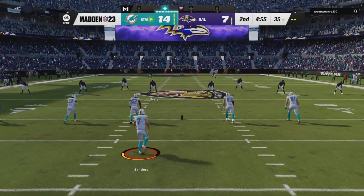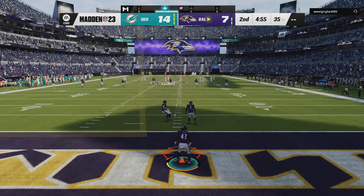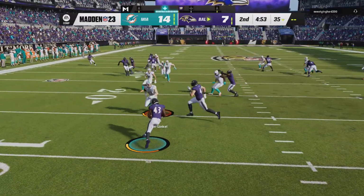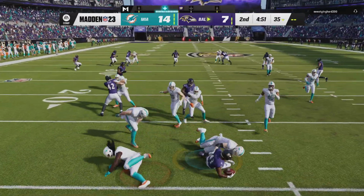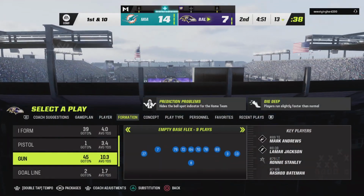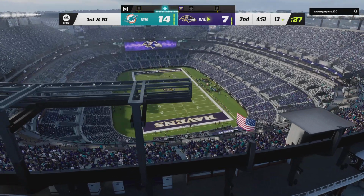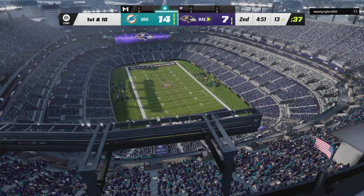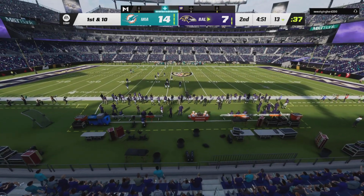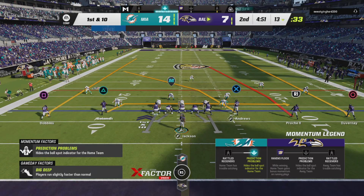Now after the touchdown, ready to kick it away is Sanders. Hill is going to take it out of the end zone, and he's only going to make it to the 13-yard line and no further. The Ravens take over 1st and 10 at their own 13-yard line. The Baltimore offense at the line, set to get going.